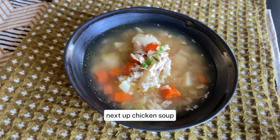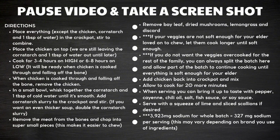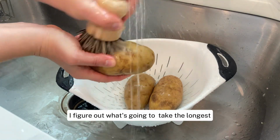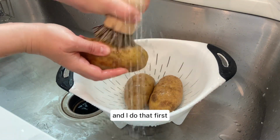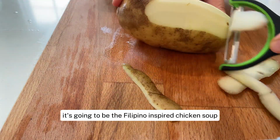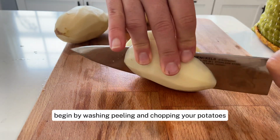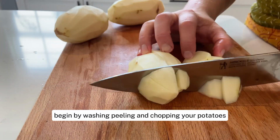Next up, chicken soup. During my prep, I figure out what's going to take the longest and I do that first. In this case, it's going to be the Filipino-inspired chicken soup because I'm going to cook it in a crock pot for about 4 hours. Begin by washing, peeling, and chopping your potatoes.